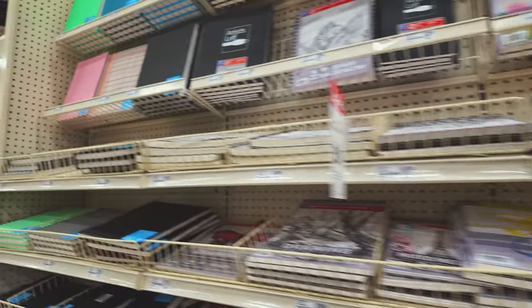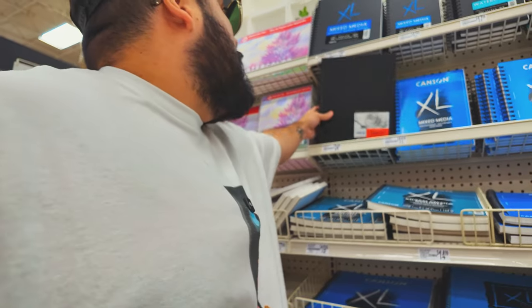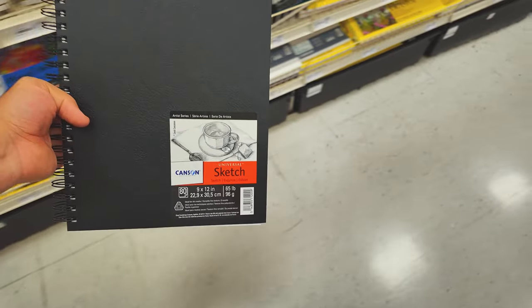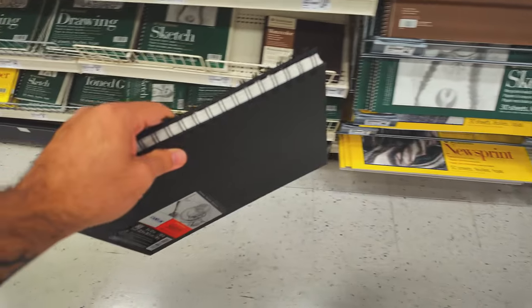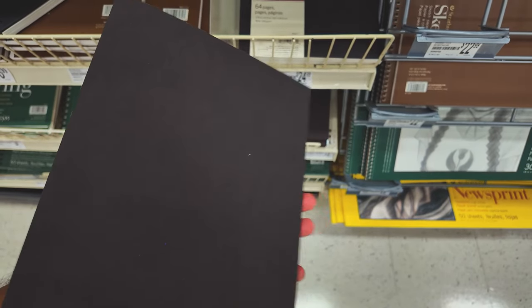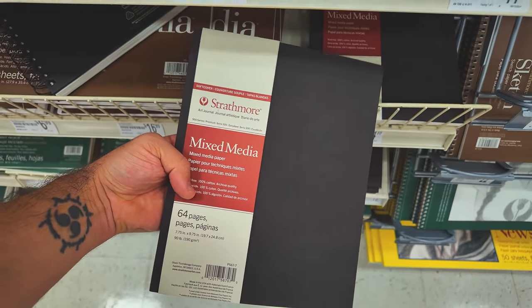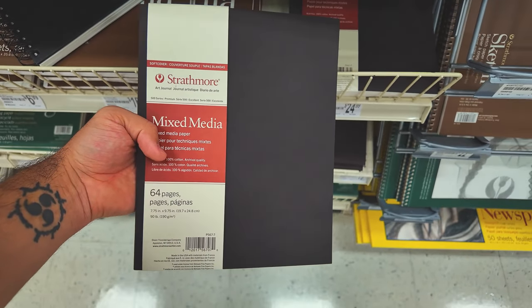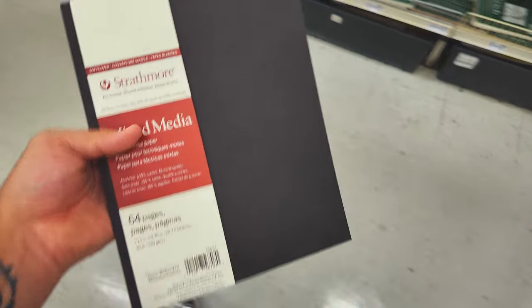Alright, I'm looking for a sketchbook to take to LightBox to have artists draw in it. This one looks pretty cool. And this one, I just don't like the spirals on it. Oh shoot, this one right here. This one might be the one. I want it to be like an art book, and I feel like this one would be good. If I can fill up 64 pages one day, that'd be pretty crazy. I don't see that happening though, but take it to LightBox every year.